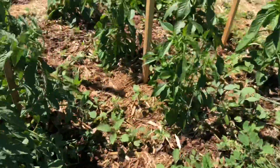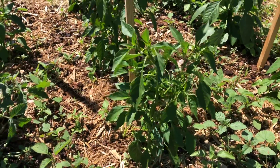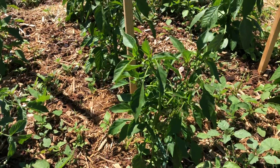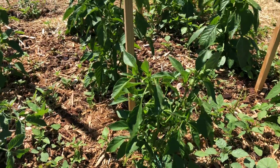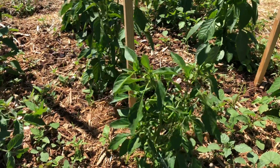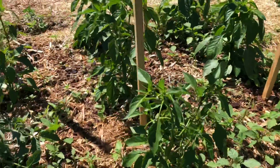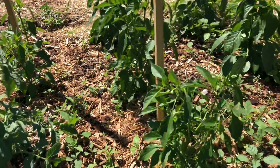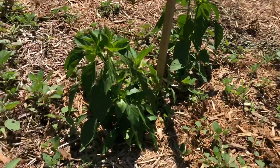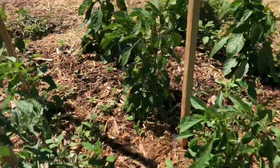So one of these had to start to support with the stake that I put in the ground. So we've had some thunderstorms lately, very strong winds, so that has caused a bit of a problem for some of these, as they're still not very strong at this point. So I think this one over here you can see also requires some more support. So I'll be doing that once I end the video here.